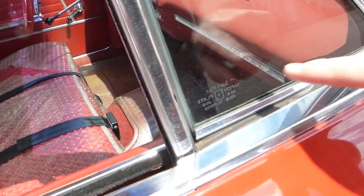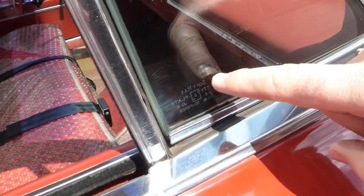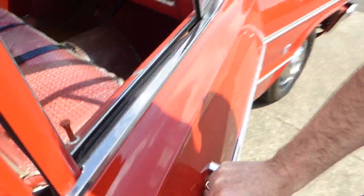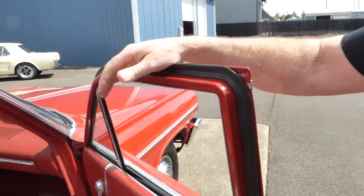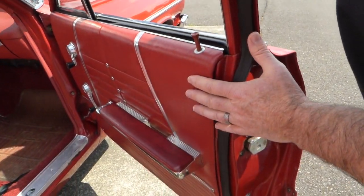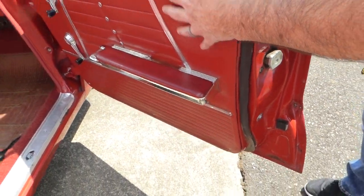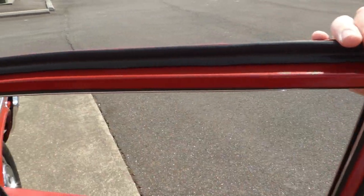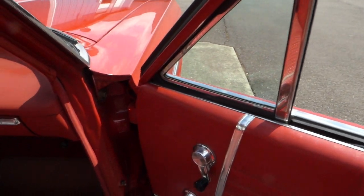61,034 original miles, all original glass, you can see here. And the whiskers, as you can see, that's in nice condition. Take the interior. Now, all the door panels are excellent. No rips or tears or binding in the door panels. The weather stripping is nice. Yeah, this thing lived in somebody's living room, I think.